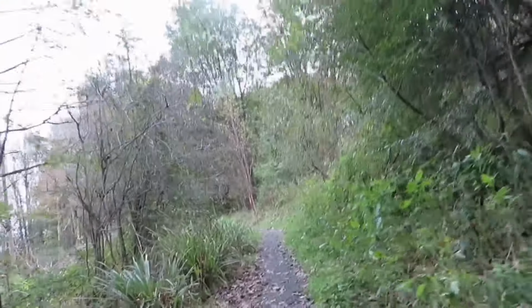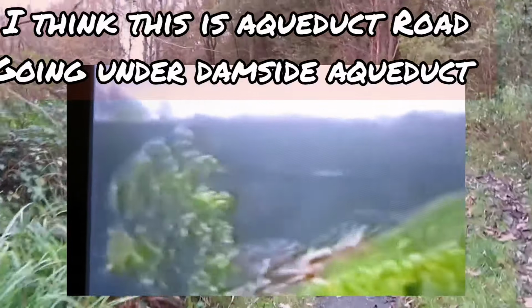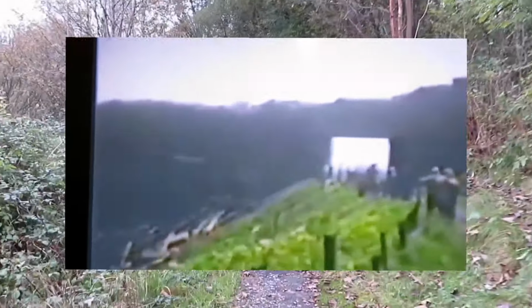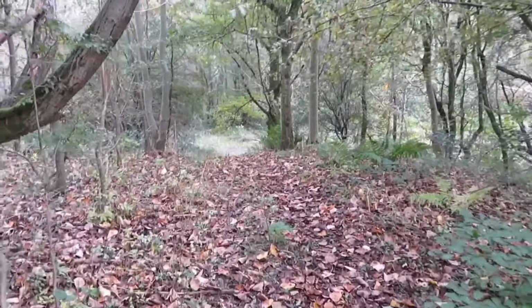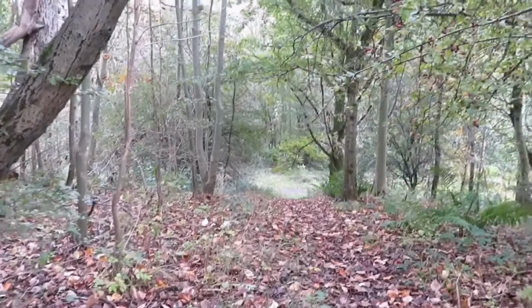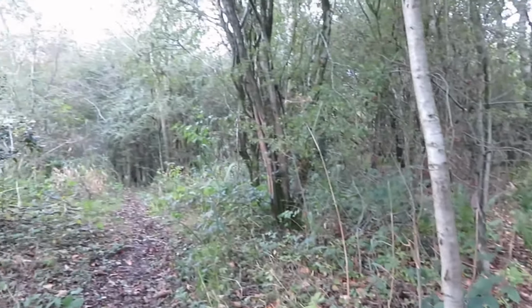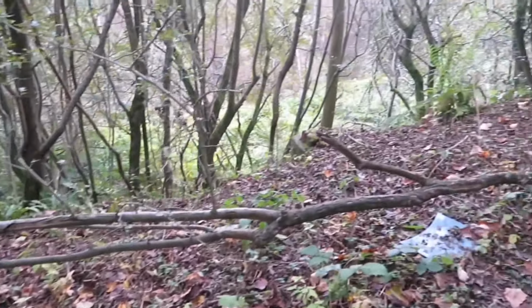Right, so we're just coming up to where Damside Aqueduct used to come on the other side of Radcliffe Road. I'm currently walking up Aqueduct Road, I think, at the minute. I'm going to see if there's any part of the aqueduct left on this side. I am actually stunned at the minute, guys. When I was just telling you about this path, well, it's Aqueduct Road, which would have come under the aqueduct right here. This is where the canal would have gone straight through to Bolton Wharf. But I can't believe I've actually found some of the aqueduct. Just take a look at this in just a sec.